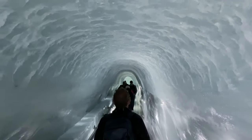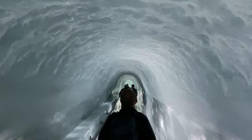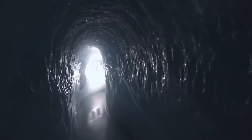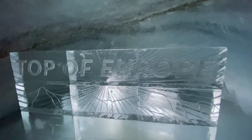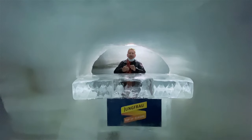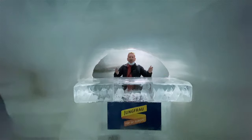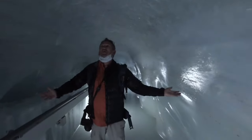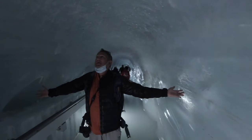The Ice Palace is a glacier tunnel that was dug in the 1930s. Covering 1,000 square meters under the Aletsch Glacier, this series of tunnels and corridors take you through a fairy tale maze of displays where ice sculptures line the hallways. Next, what can I get you at the ice bar? Look at this, it's all ice around me.